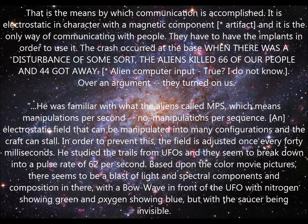He was familiar with what the aliens called MPS, which means manipulations per second, no, manipulations per sequence. An electrostatic field that can be manipulated into many configurations, and the craft can stall. In order to prevent this, the field is adjusted once every 40 milliseconds. He studied the trails from UFOs and they seem to break down into a pulse rate of 62 per second. Based upon the color movie pictures, there seems to be a blast of light and spectral components and composition in there, with a bow wave in front of the UFO with nitrogen showing green and oxygen showing blue, but with the saucer being invisible.